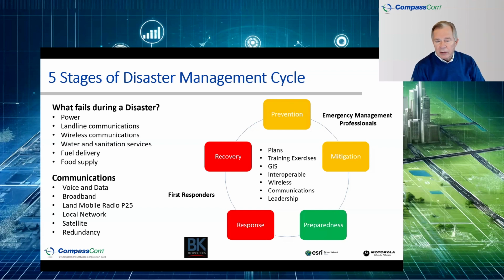And when we look at what fails during a disaster, typically the power goes out, landline communication fails, wireless communication, typically commercial broadband wireless, will fail. The P25 radio networks are more resilient. Water sanitation, fuel delivery, food supply. These are the areas that get impacted in many of the disasters.